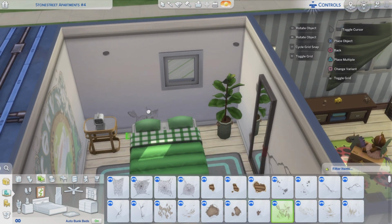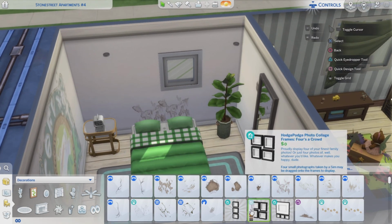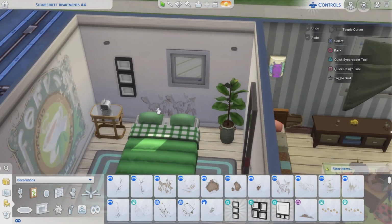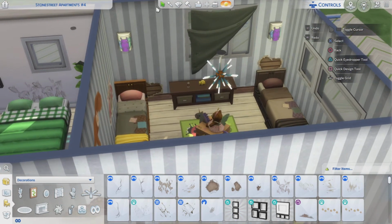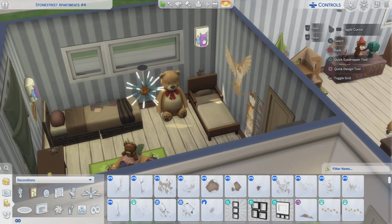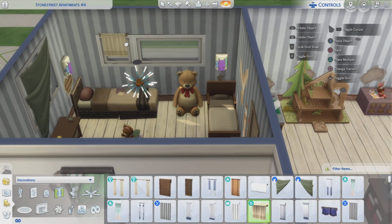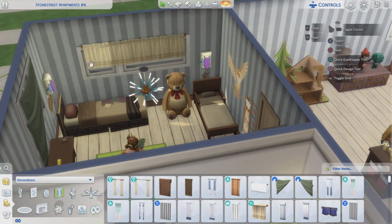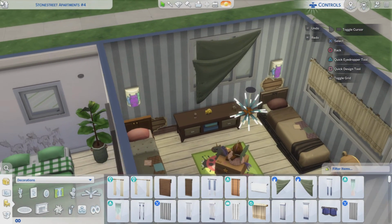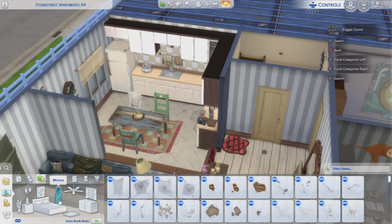Maybe some stains on this wall. I'm not sure. Maybe. And some picture frames. Three, one for each child. And let's lower those lamps closer to the child and pray for no nightmares. And some more curtains. Because maybe some of the kids, or one or two of them, don't like it to be light when they go to bed.